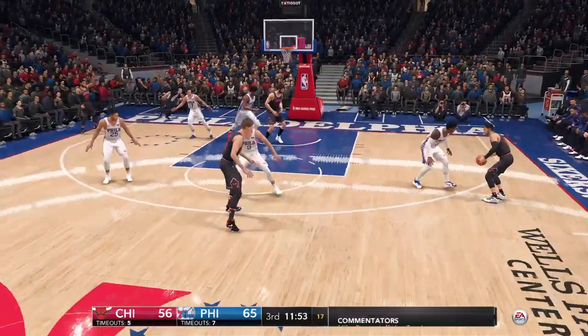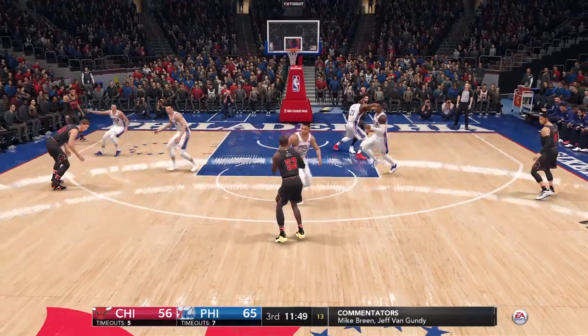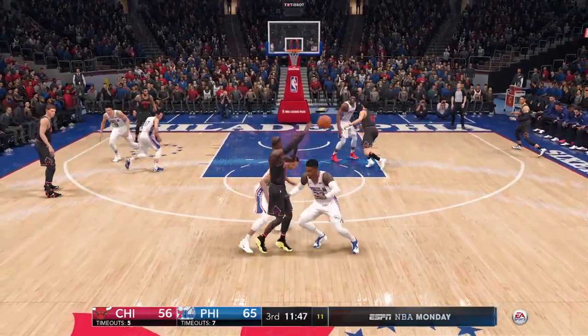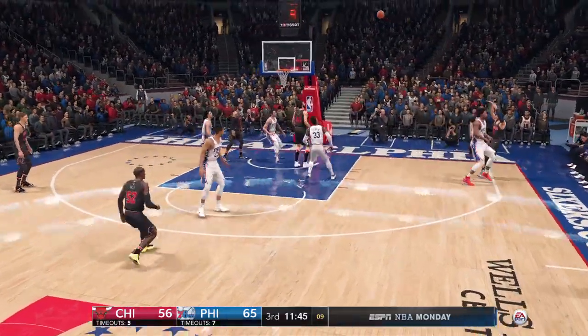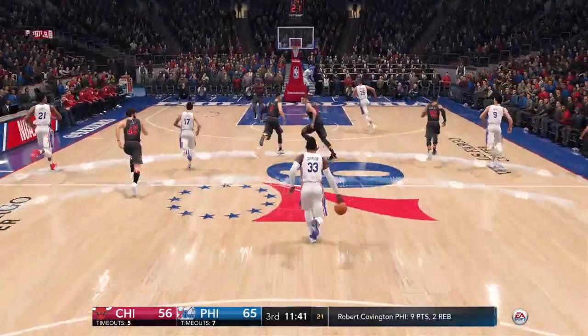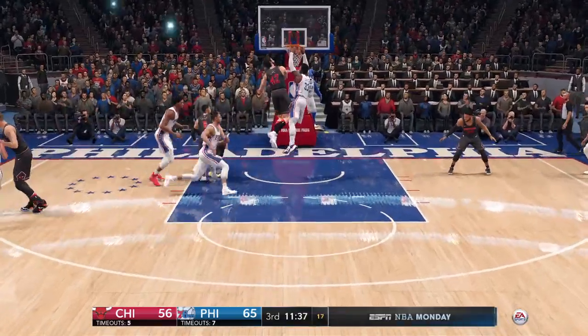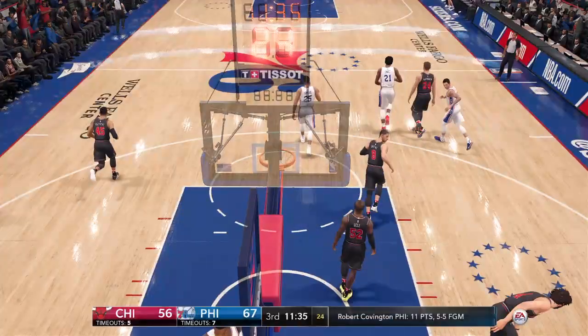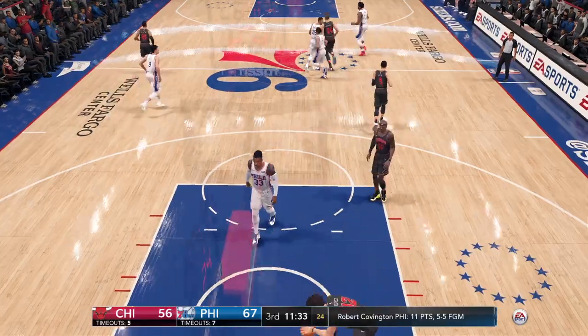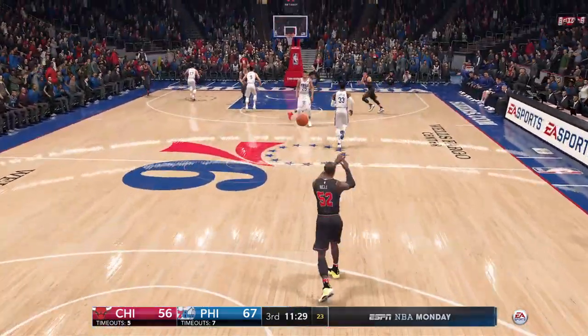To Markkanen. Lopez is looking for position in the paint. Tied up, has to make that pass. Covington, the rebound. He's running the entire floor. Oh, that's a get out of my way. I'm throwing it down. Poster! Oh, my goodness. What a dunk.